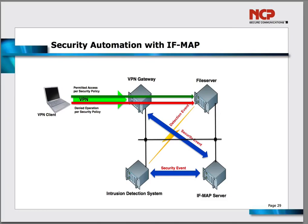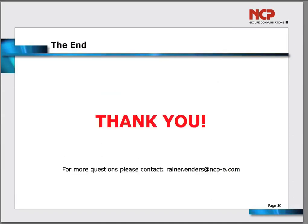If that event is detected, for example, by a leak prevention system, that sends a security event to the IF-MAP server, which alerts the VPN gateway via another security event, and the VPN gateway disconnects the client from the network. So this shows you that NCP is looking at the leading edge to always provide the best security possible, and really include security automation in our enterprise solution.